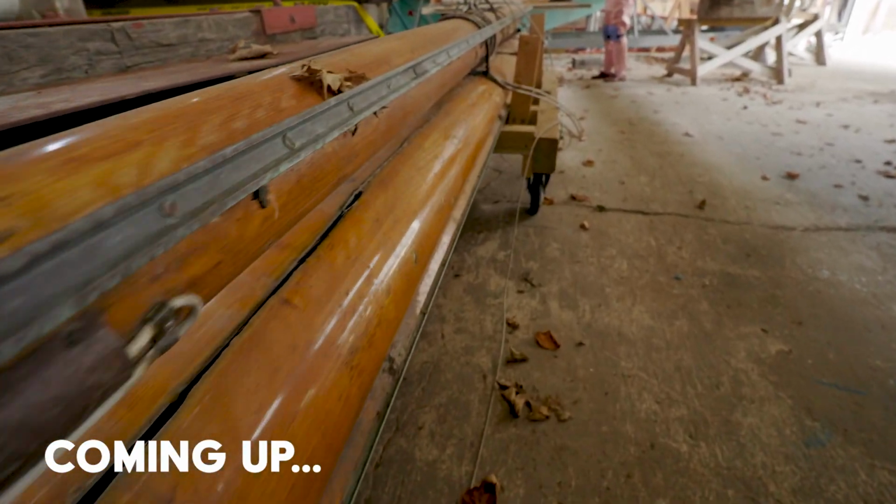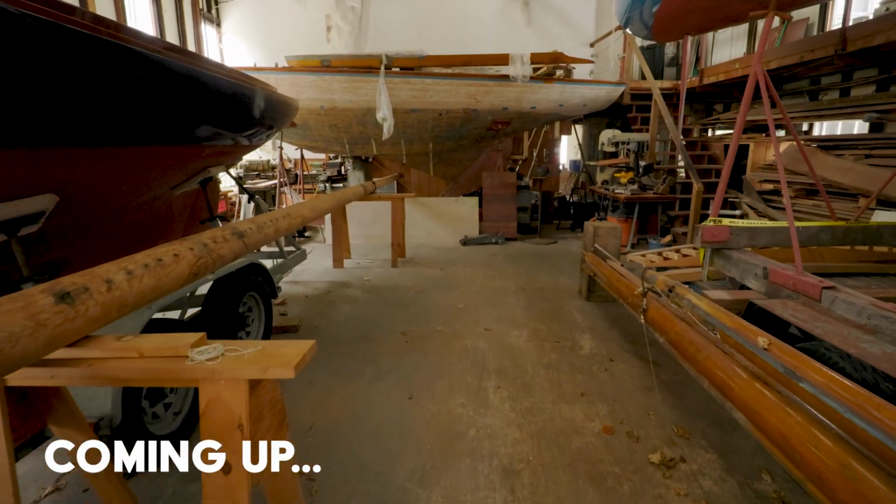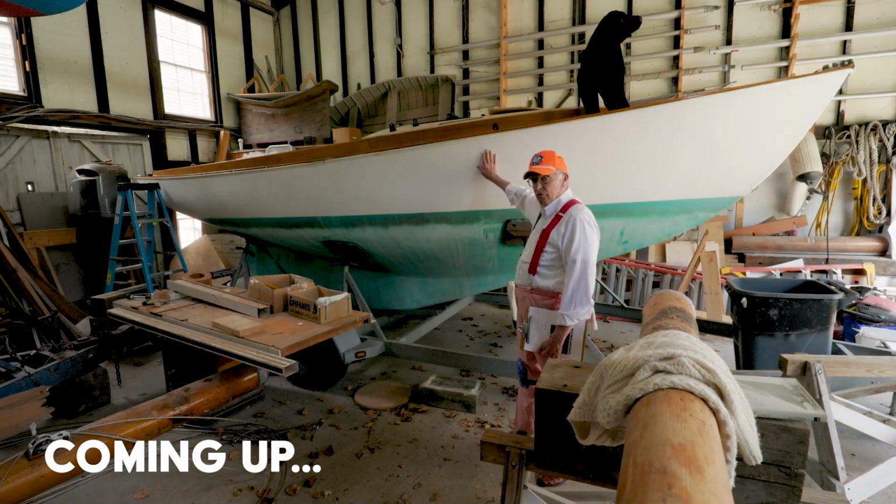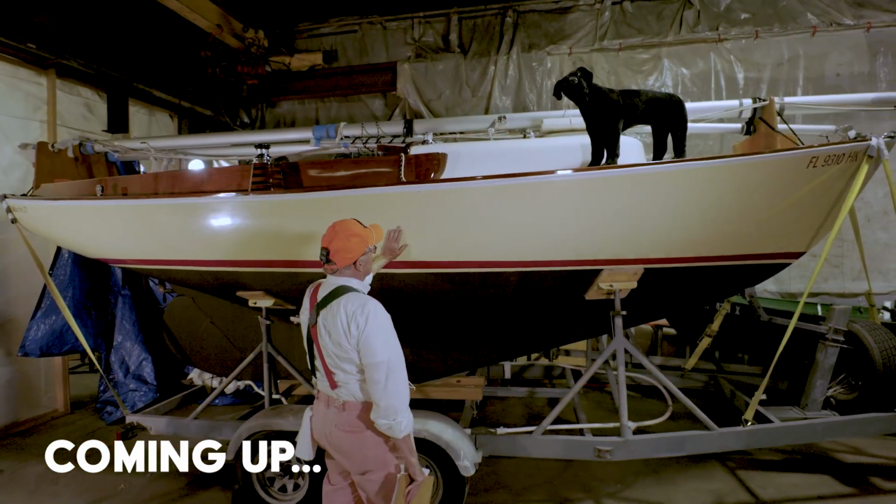This is kind of like dropping down into, I don't know, boat heaven. We're not going to just look at this boat. We're going to give our viewers a choice of 2 Marlins.